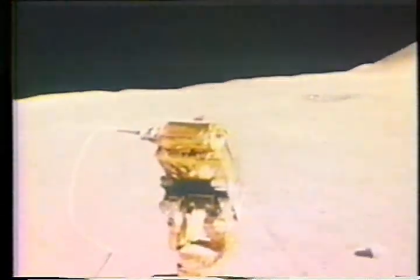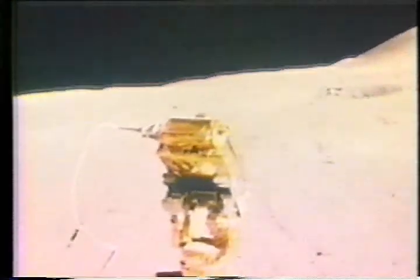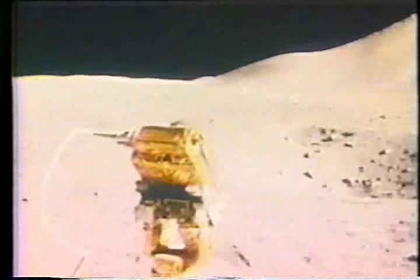They would also drive core tubes into the lunar soil to collect contiguous specimens from beneath the surface. But now it was time to return to the lunar module. Not to end this first work period on the lunar surface, but to begin another phase.